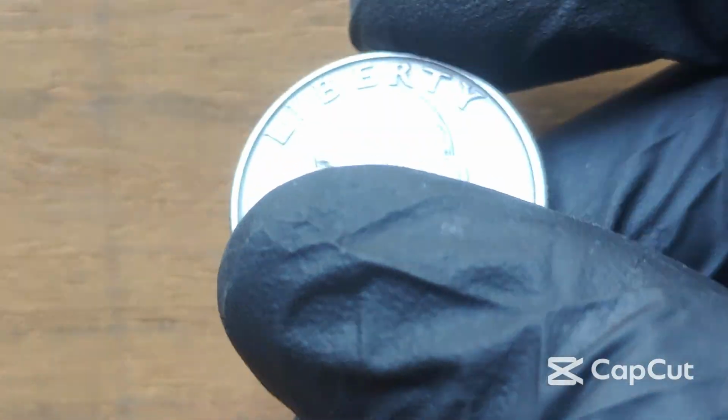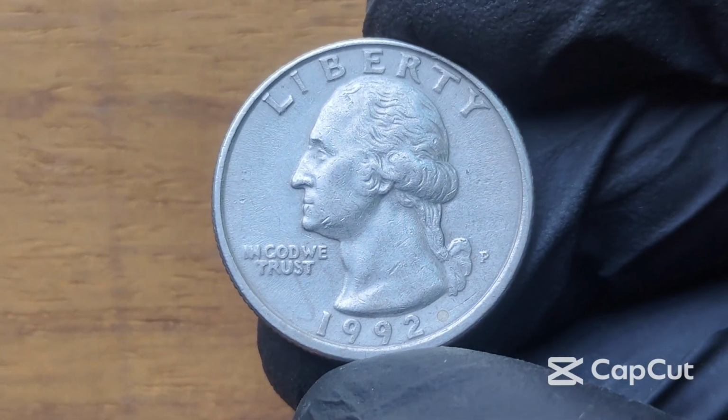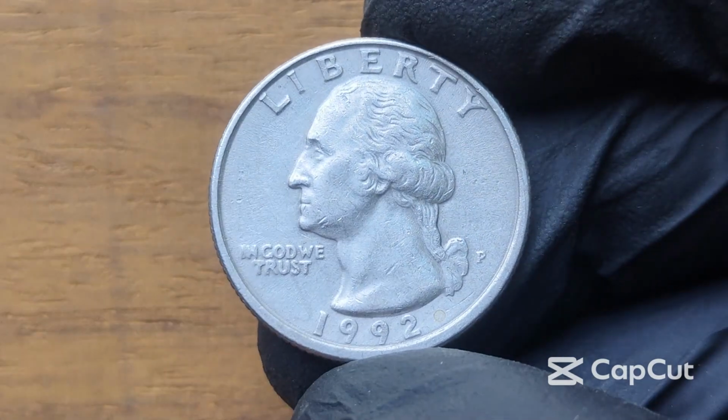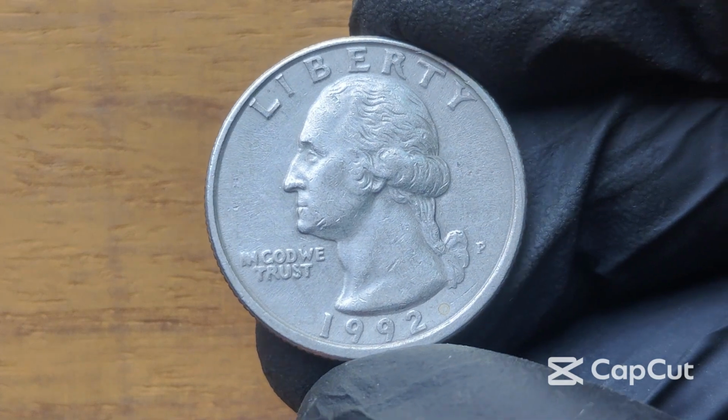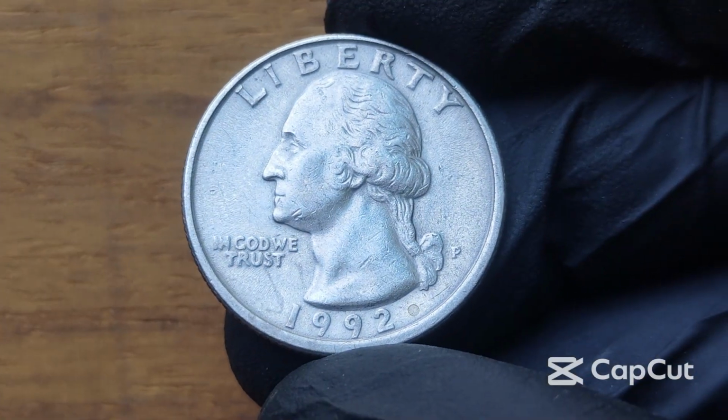So what makes the 1992 P quarter so special? It's not just about age. It's about rarity, mint errors, and condition. We'll break down what to look for, so you can spot a valuable coin in your collection.